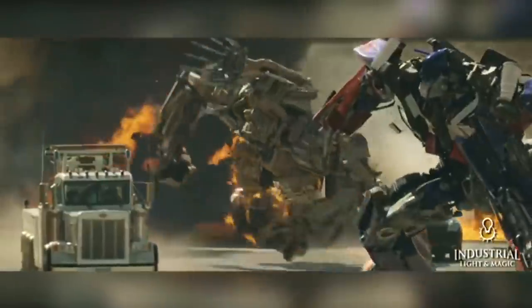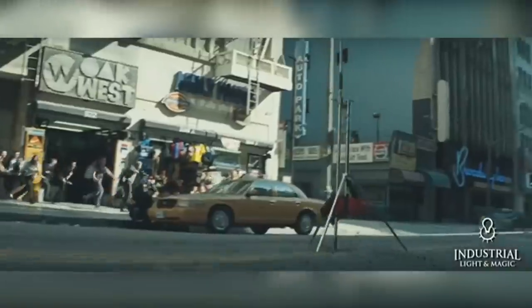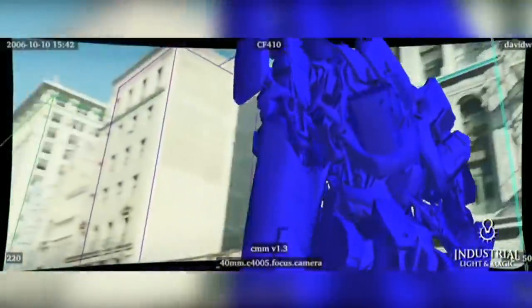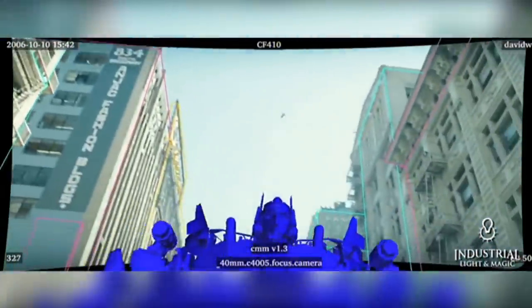Incredibly difficult work, lighting the CG robots to match the bright on-location daylight. ILM had to pay special attention to the quantity and quality of the light, its tone and direction, and the tones and directions of any reflected lights also.